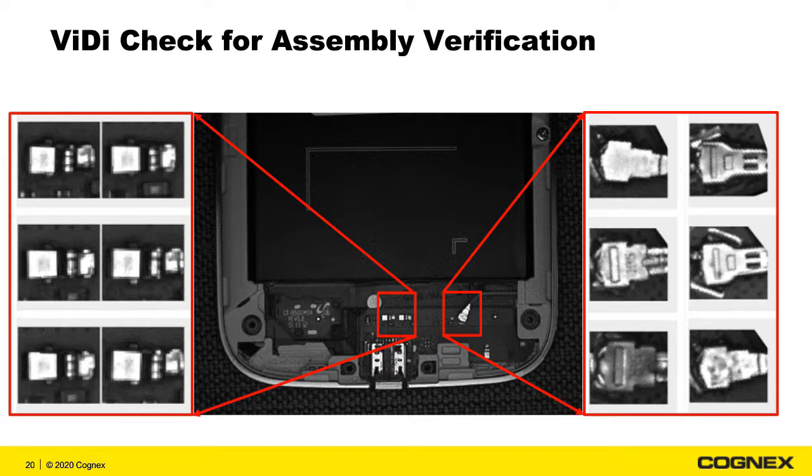This application took a novel approach using the VidiCheck tool by only training the contacts and connectors in their good state, so that if a contact or connector was present but not assembled correctly and thus looks different from these appearances, the VidiCheck tool would not recognize the component. And let's look at how this plays out.